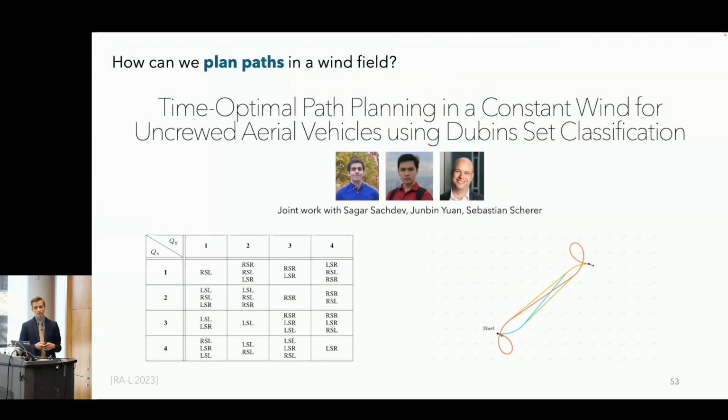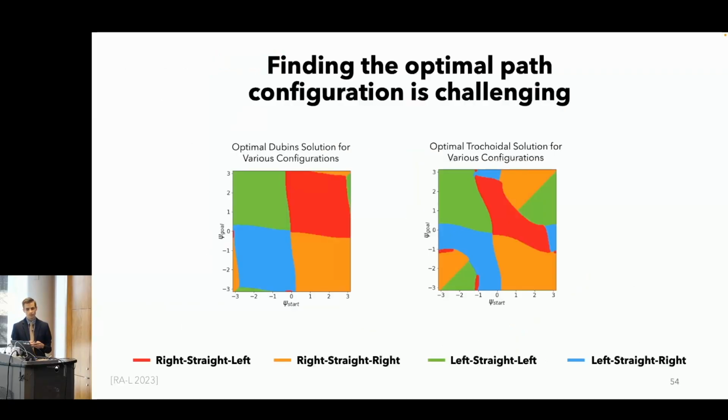So in our method, we found a way to narrow down these candidate trochoidal trajectory types before having to compute them, by bounding the set of possible optimal solutions for a given conditioning and then computing the remaining ones. Our key insight was to reformulate this problem without the winds, find the bounds of the solution space, and then identify the set of candidate trajectories that contains the optimal solution. But finding this optimal path configuration when the wind is introduced is very challenging.